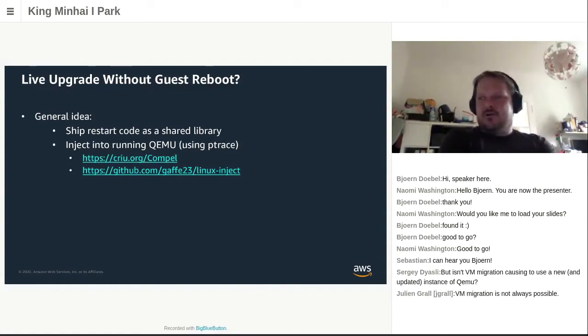It turns out we can take our live upgrade code, especially the checkpointing part and the triggering of the restart, and wrap that in a shared library, and then inject the shared library into a running QEMU process. We didn't even have to implement that on our own. There are a couple of projects out there that do that. So the copy and restart project in user space has a tool called Compel that is able to take a shared library and inject it in the running process. And there's another project on GitHub called Linux Inject, which has like 80+ forks where people do similar things. So this technology is out there, you can use it.